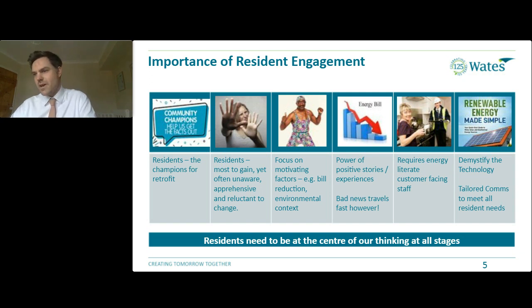Clearly, one of the best ways of having engagement is positive stories or experiences from residents. So case studies and resident endorsements are absolutely vital. On the flip side, however, we need to be mindful that bad news does travel fast too. So we just need to be mindful of that.